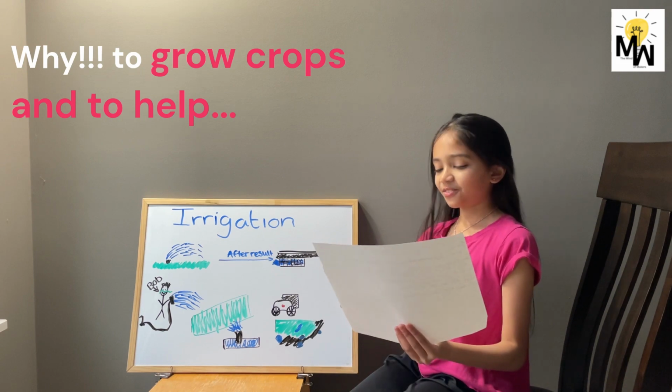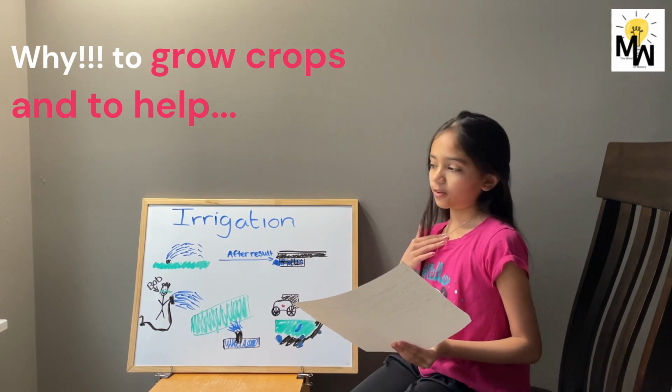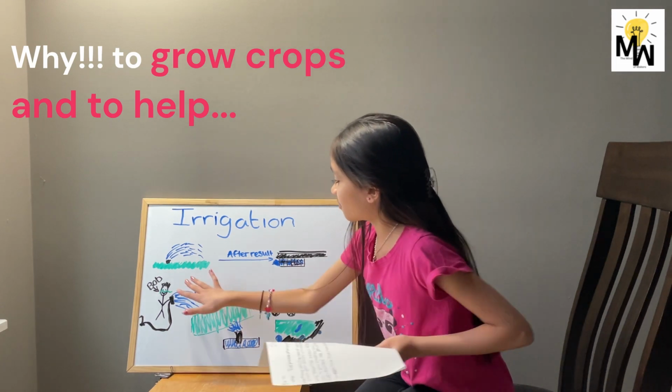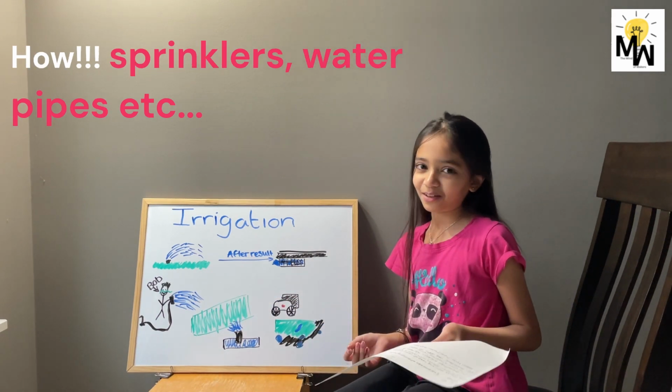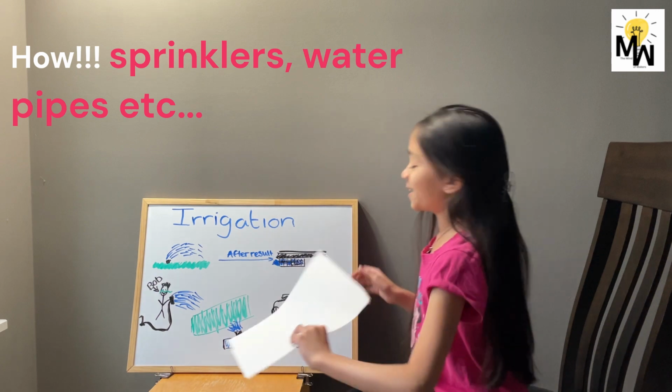So we have different ways to get irrigation. Our first one, I know it looks really pretty, I drew it. I'm just kidding, my lovely sister drew it for me.